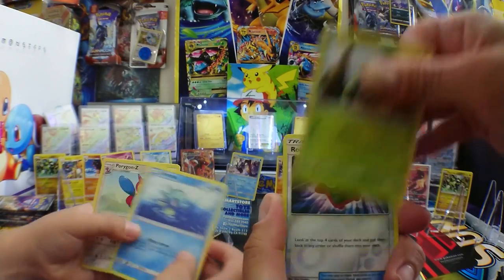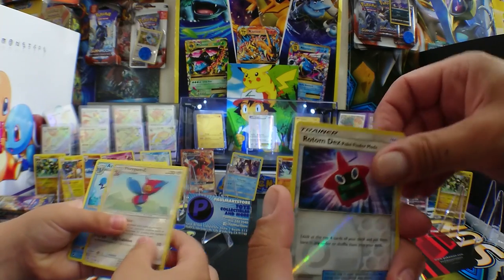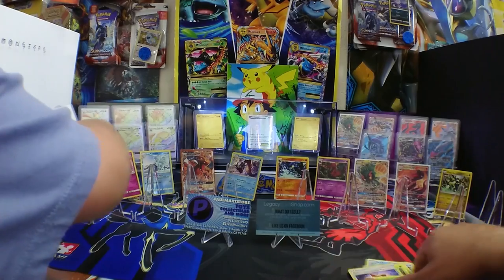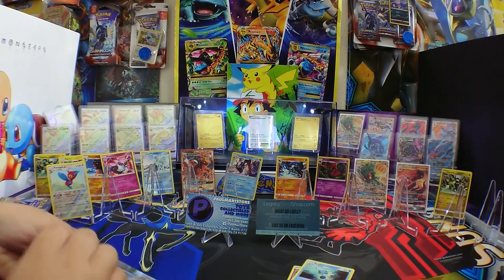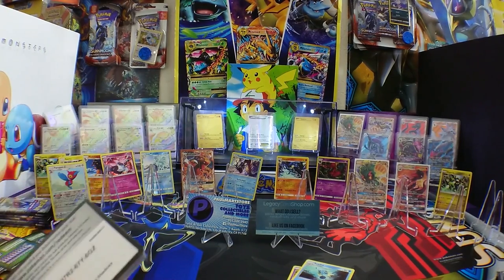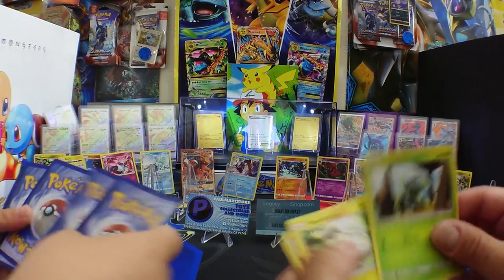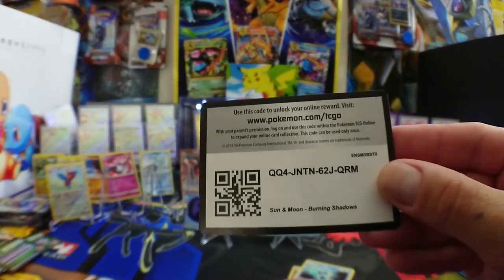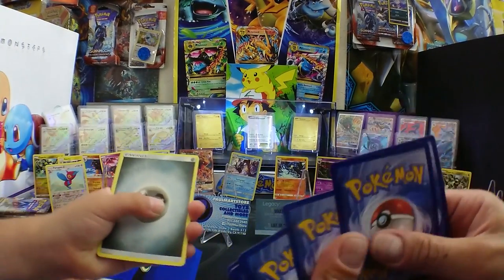Venipede. Tangela. Horsey. Dewpider. Reverse rare Porygon Z. Rotom Dex Pokefinder mode. And Azmarill. Heracross. I got a reverse rare that counts as 1 point. Uh-oh. I'm going faster than you now. Here's the code. Get it. Your time's out. Oh, I didn't do my shuffle. You almost cheater! Code. Get the code. Get it. And it's gone.